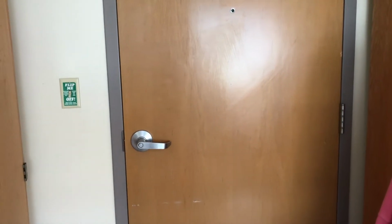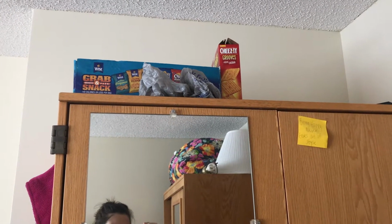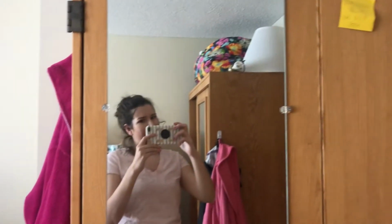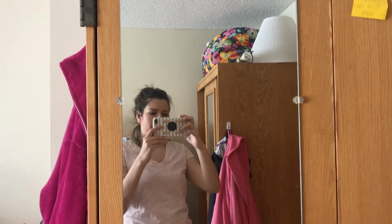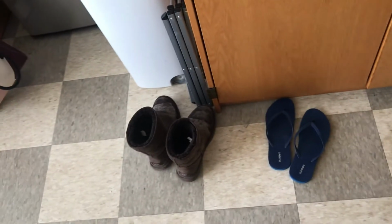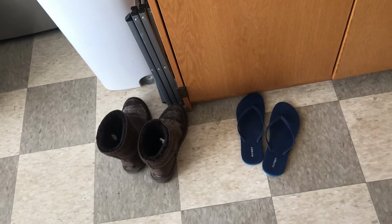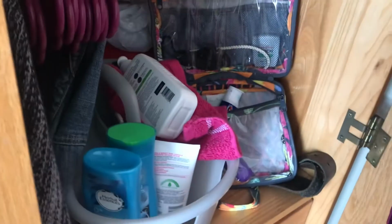So here we're back at the door, and like I said, I have this dresser, armoire type thing. I keep snacks on the top, there's a mirror on the outside, and then I have this little note on it that I already left on a door one day, so I decided to keep it there. I keep my shower shoes, my boots and everything at the front of my dresser. Then you open it up and you see what's in my actual closet armoire thing.